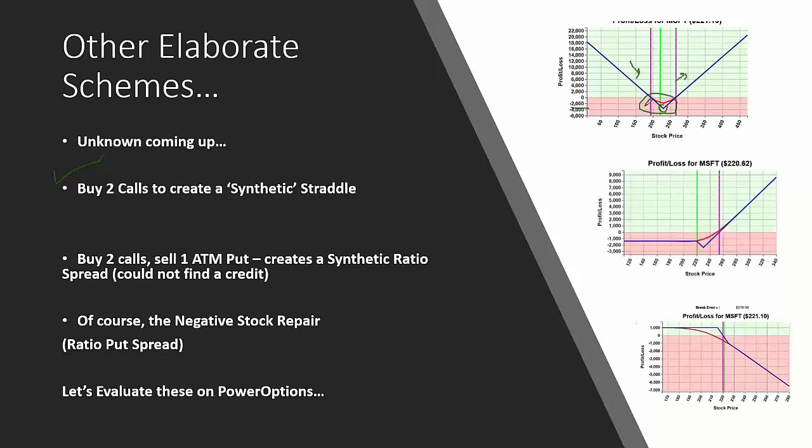Can you make a profit if it moves down? Yes, but this is about at 198, and this profit line you see is about at 265, 270. So still needs a significant move because the costs are pretty high in that synthetic straddle due to the volatility of these events coming up. But it is another idea.